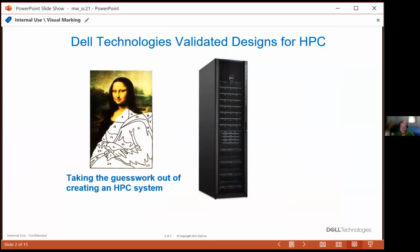So I've been at Dell 6 years now, and as part of the engineering team, we work within the product development group, within the CTO office. We work with a lot of customers, and we have a HPC AI and Innovation Lab. And what we've been working on really is to develop what we call validated designs for HPC.